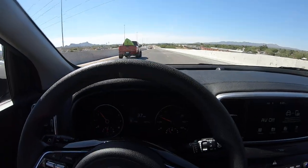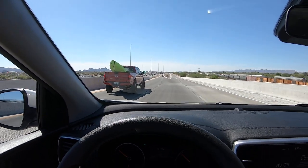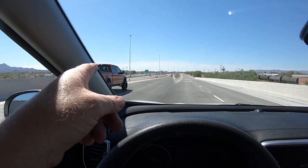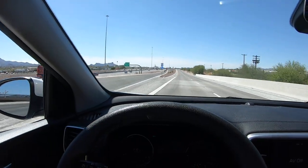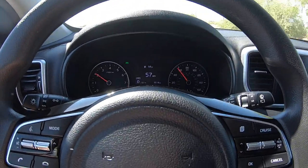What else? I think I'll stay on this frontage road. I don't wanna get stuck on I-10. So this is the frontage road. That's I-10 right there going towards Phoenix. I just have a feeling I'm gonna end up stopped there, and I don't feel like stopping on I-10 today.